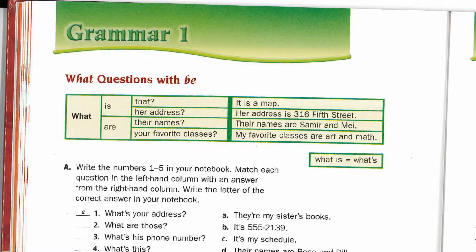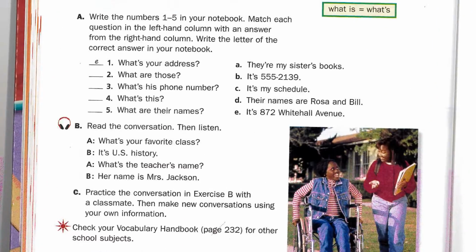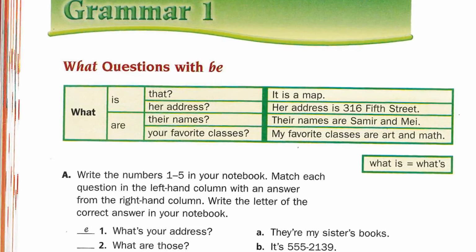Hi, we're looking at Chapter 5 in Keys to Learning. We're on page 62 in Unit 2. Grammar 1: What questions with be.